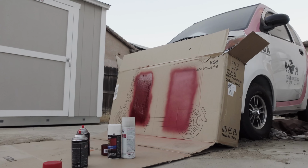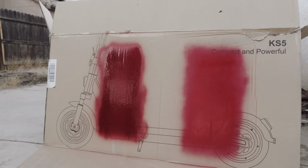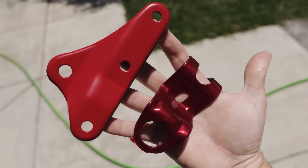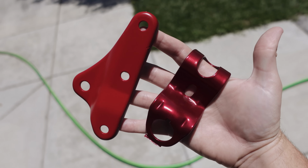I think we might already have a winner here. I'm already digging that color on the left. I think that looks really sharp. And then here it is in the sunlight. I honestly can't see what it looks like, but it looks really nice in person for sure. I got this stuff at AutoZone and it looked like they only had one there. So we might have to just drive around like crazy.